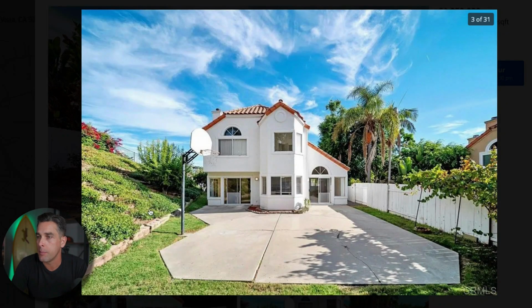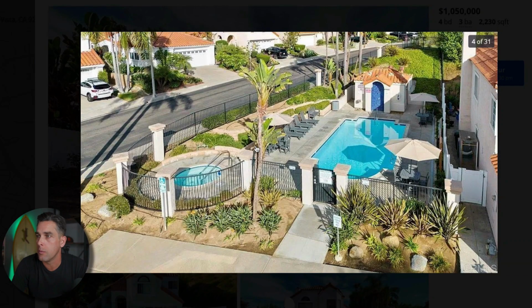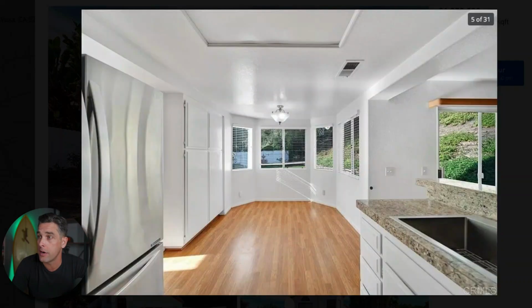As we go to the backyard, you see a big concrete slab. Once again, mostly hill back here. And as with most of these properties up here, you're going to find some sort of pool area. This one has a little bit of a spa. Other than that, like we mentioned, not a ton of other amenities.